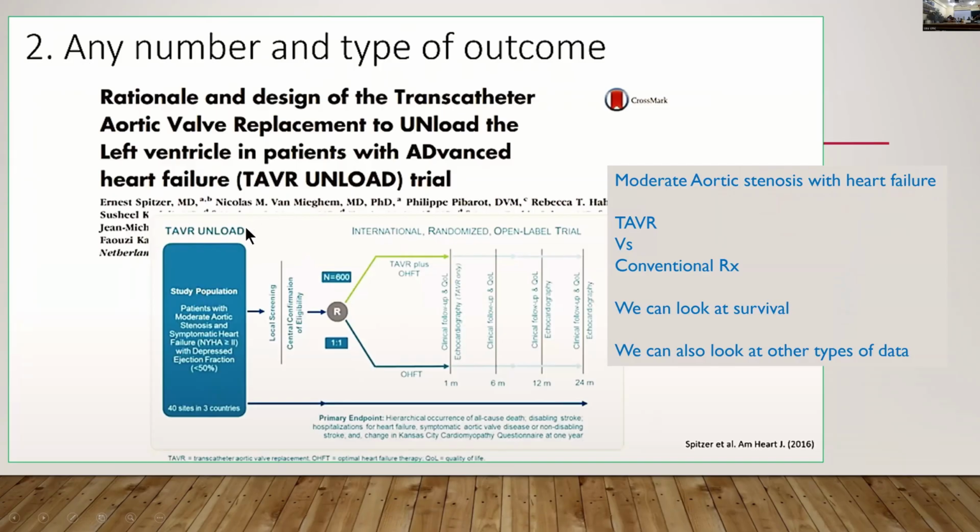Now, this is a study called the TAVR unload study. People with moderate aortic stenosis, which is a heart valve condition when the heart valve is blocked, with heart failure. TAVR is a transcutaneous method of opening the valve and putting a new valve. Conventional treatment. Here we can look at survival. We can also look at other types of data. So there are 600 people who are randomized to TAVR or the normal conventional treatment.